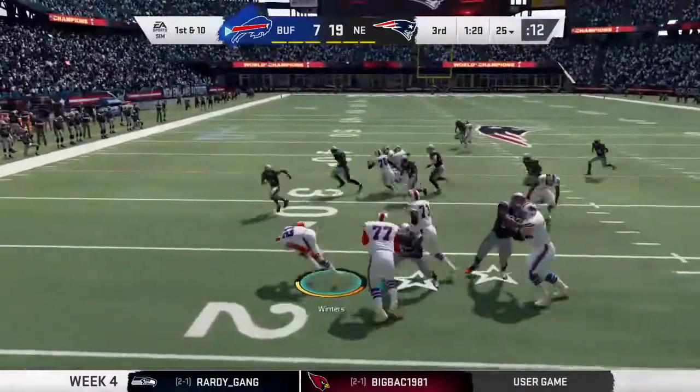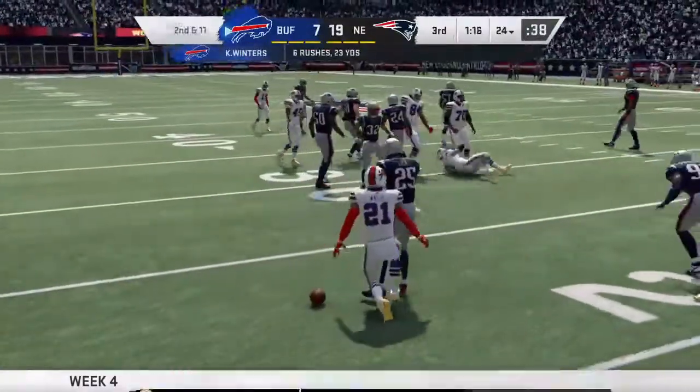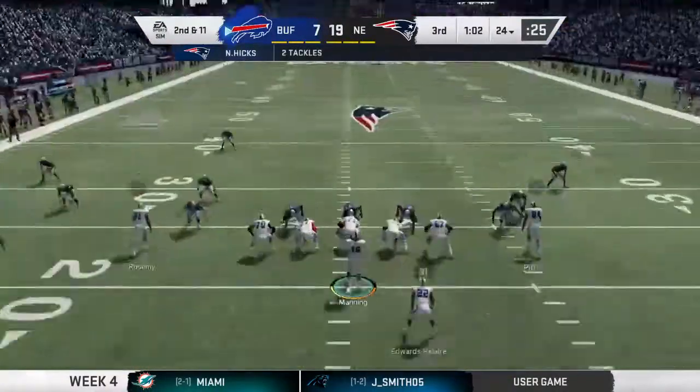They'll run on first down. Winters, and he will lose yardage and be backed up to the 24. That's going to go as a loss of a yard, and it'll be second down.